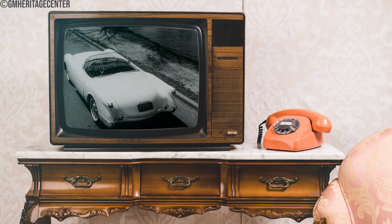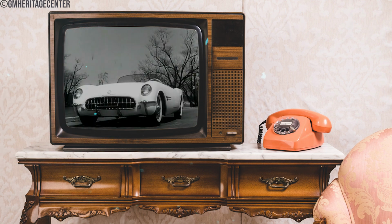Call her Corvette. And she belongs to the highway just for the sheer and simple joy of driving.